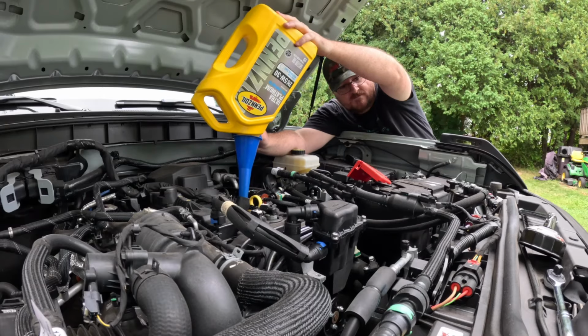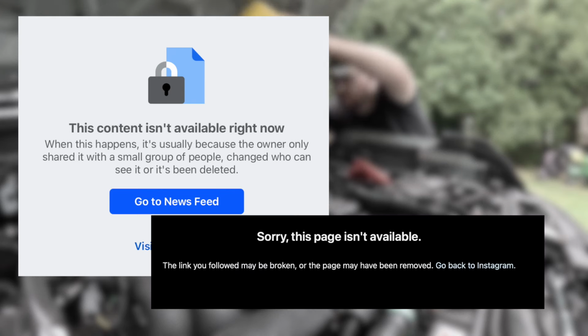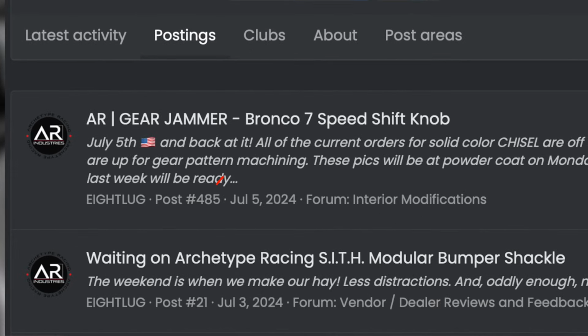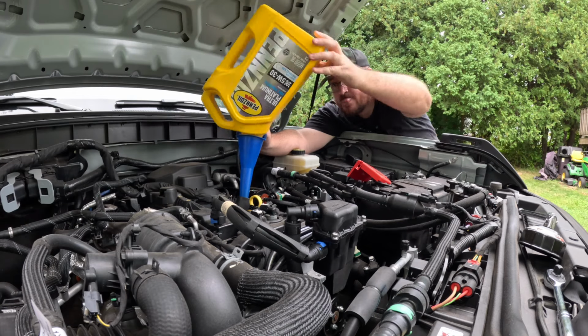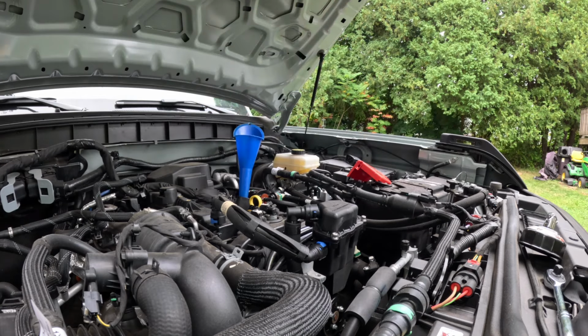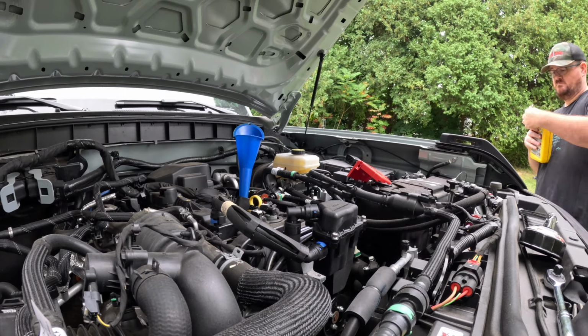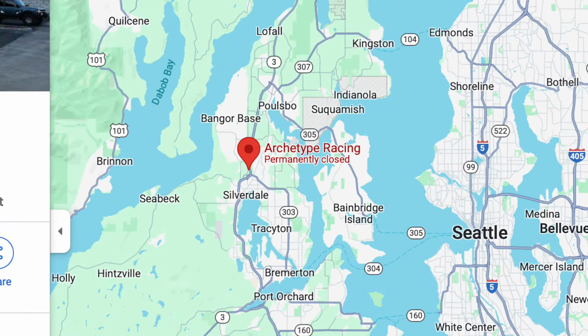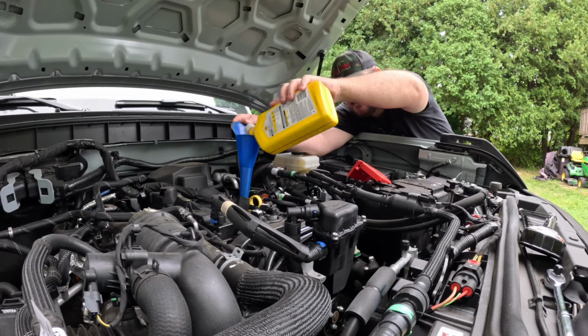In addition, they deleted their Facebook page, they deleted their Instagram page, they stopped their Bronco 6G membership, so they're no longer responding on Bronco 6G. Things are not good. The sharks are circling, for sure. Luckily for us, Full Stall Indicator, who is one of the Ford Bronco subreddit moderators, made a post. He lives local to the Seattle area, and he made a run over to Archetype Racing for us. What did we learn? Well, I'll link it down below.